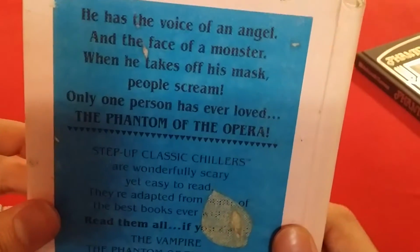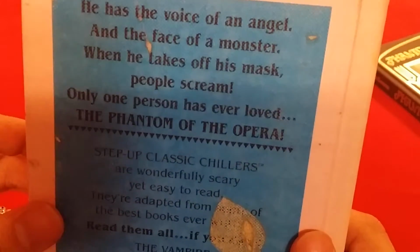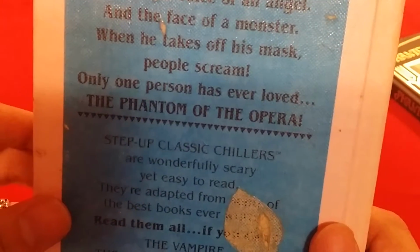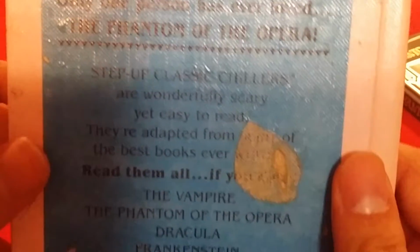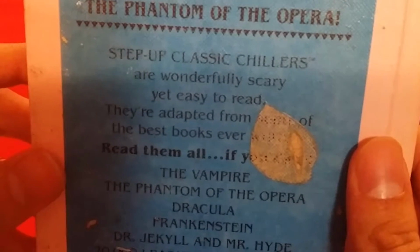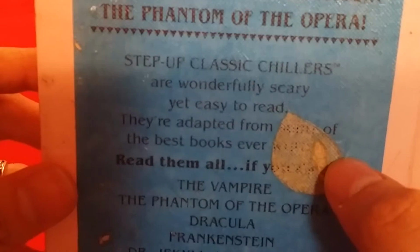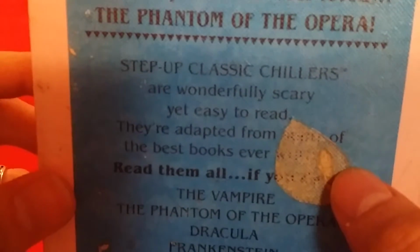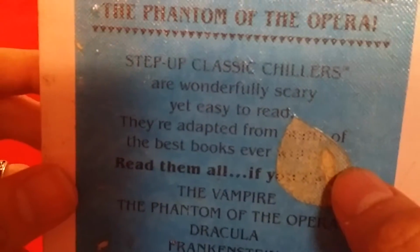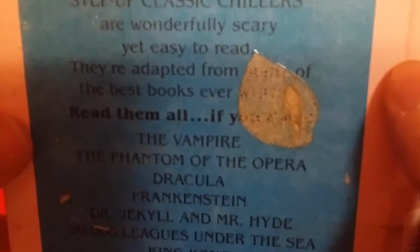And let's see, in the back here, here's a little read-up. He has the voice of an angel and the face of a monster. When he takes off his mask, people scream. Only one person has ever loved the Phantom of the Opera. Step Up Classic Chillers are wonderfully scary, yet easy to read. They're adapted from... it's hard to read that because this part is just worn out. Let me see. They're adapted from some of the best books ever written, I assume that's what it is. Read them all if you dare.